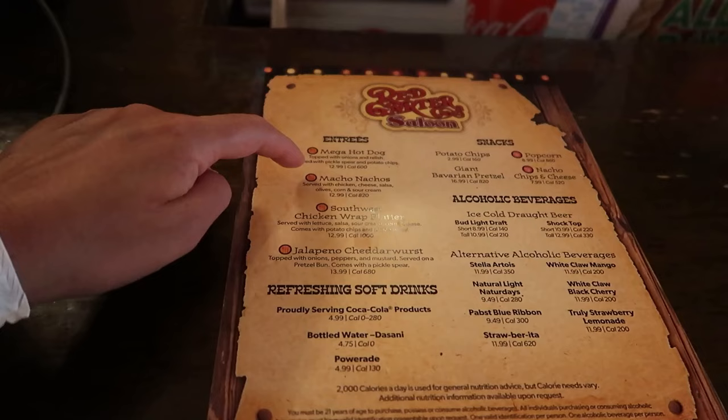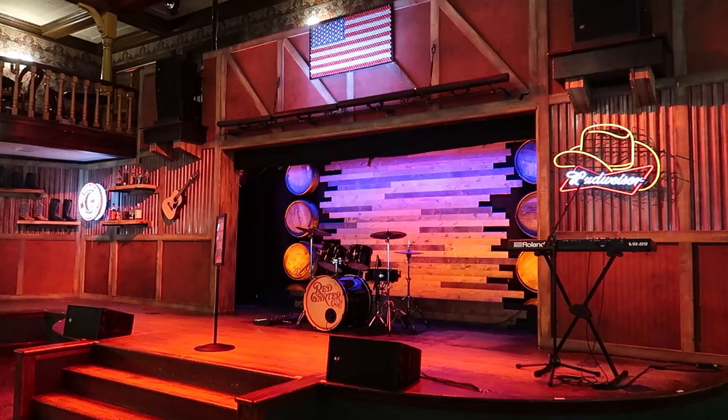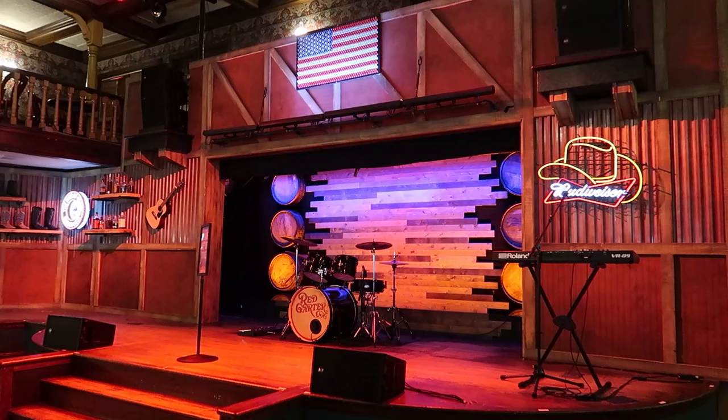Everything with this symbol is part of the dining plan. We do have shows here, but they were earlier in the day, but it's still a really chill, cool saloon atmosphere. Very nice and chilly in here and comfy, very cute vibe in here. If there's a saloon, you gotta go to it.